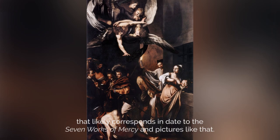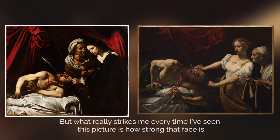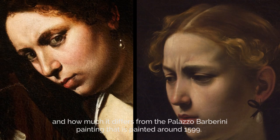But what really strikes me every time I've seen this picture is how strong that face is and how much it differs from the Palazzo Barberini painting that's painted around 1599.